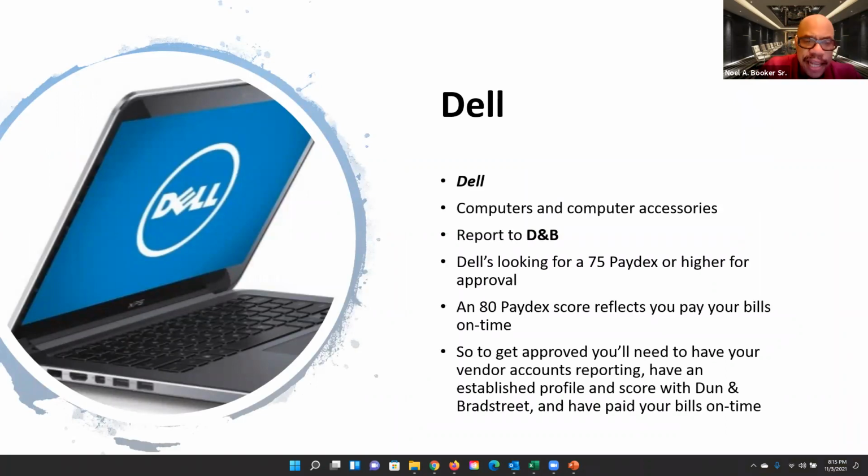Okay, now let's get down to the reason why you came. This is how you get approved for Dell. And this is the type of information that, when you do business with my company, we give you. So this is Dell. When you do business with us, we give you these vendors, and we give you their underwriting guidelines. We give you all the information that you need to know about the vendors before you apply.